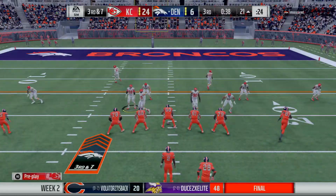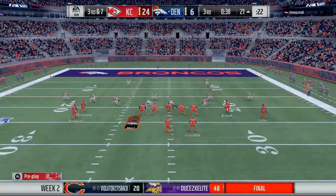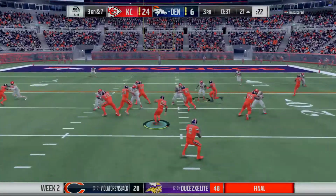The Broncos on third down. They've only converted once in 4 tries. This is 3rd and 7.